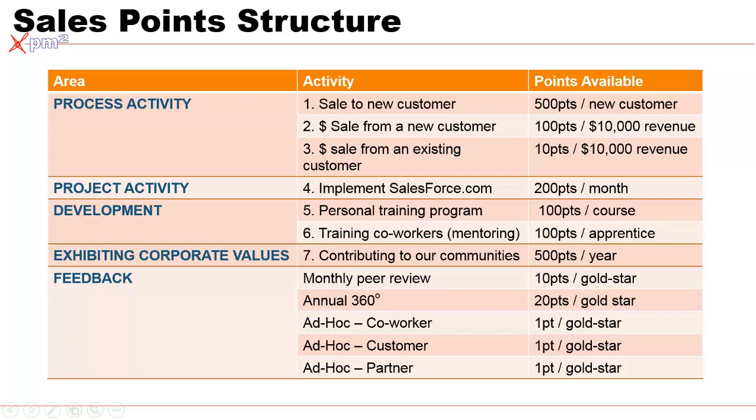Now, the sales rep may also work on activities. For example, maybe you're implementing Salesforce.com. We expect that to take 4 months. And for this rep's participation, if they achieve on budget, on time, on quality work, they earn 200 points. For their own development, in this case, their personal training program, maybe they've agreed with their boss they're going to do 3 or 4 training courses this year. They get 100 points for every course they complete.